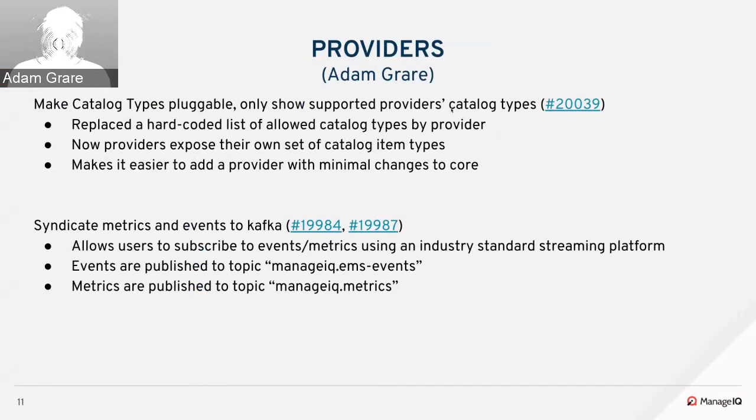We also added the ability to syndicate metrics and events over Kafka. So right now, if you go and configure your own Kafka broker manually, in the future this will be automated, but right now if you configure a Kafka broker manually, we will publish events and metrics to those two topics.